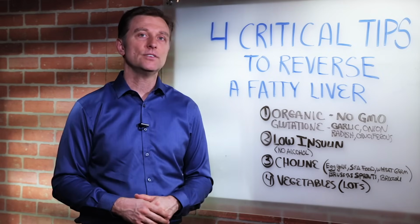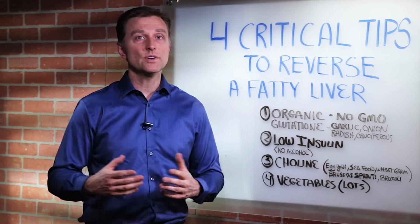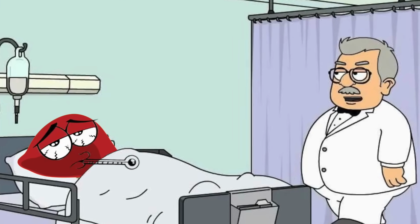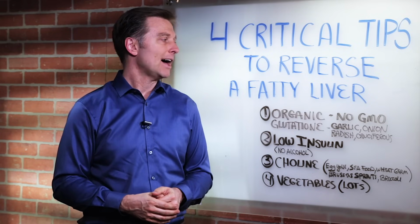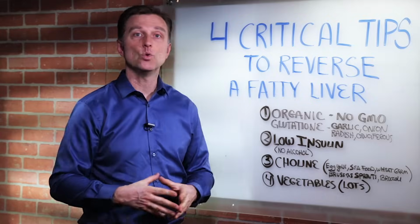Last point is the liver takes a long time to rejuvenate. I mean, it could take up to 3 years of healthy eating. Yeah, so have patience, keep putting in your health, keep creating health every single day, and you will get there.